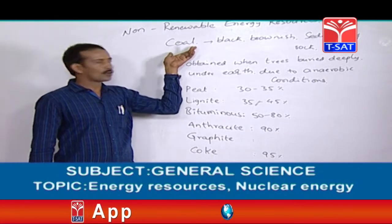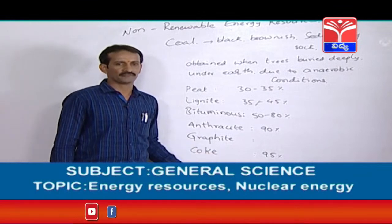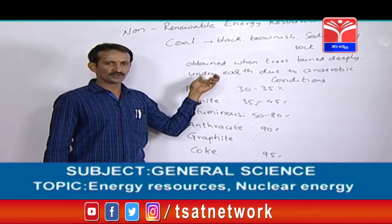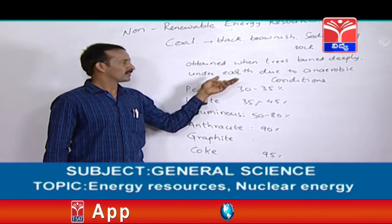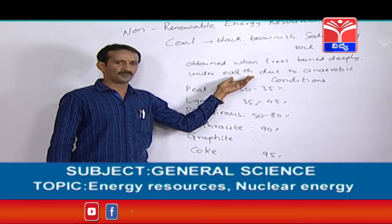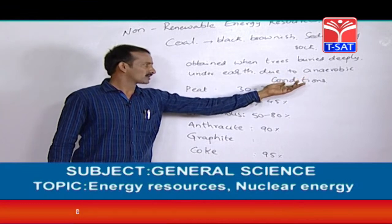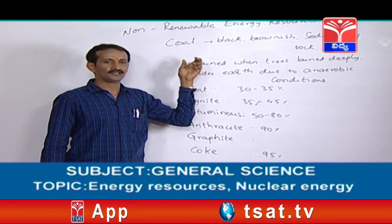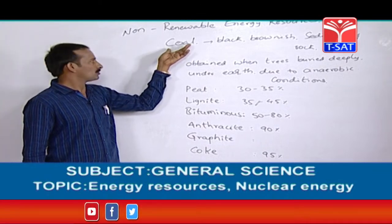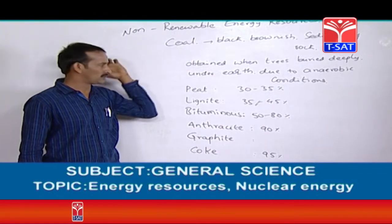In detail, coal. Coal is a black brownish sedimentary rock which is available in the underground layers of earth. Due to floods and other various reasons, trees were buried deeply into the deeper layers of earth. There exists heavy pressure as well as temperature. Under those heavy pressure and temperature circumstances, trees go under anaerobic conditions. Due to these anaerobic conditions, the coal is formed under the deeper layers of earth. That's why these are called fossil fuels. So coal is one form of non-renewable energy resource as well as fossil fuel.